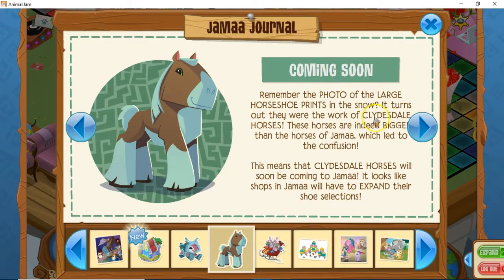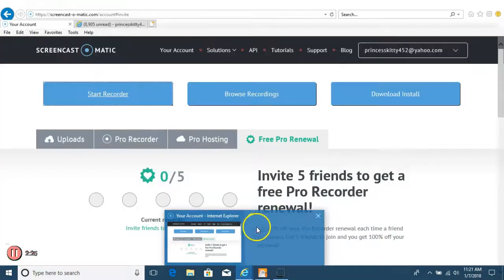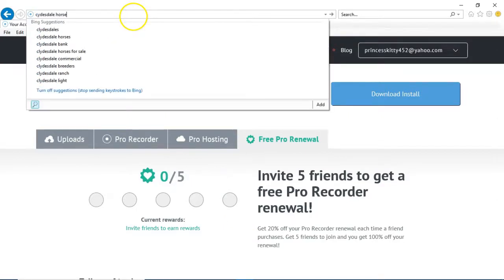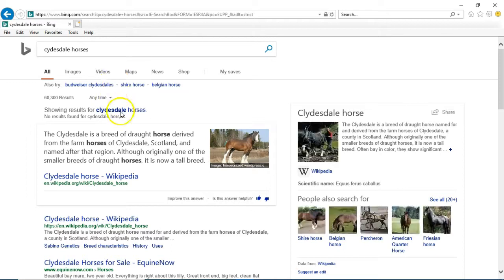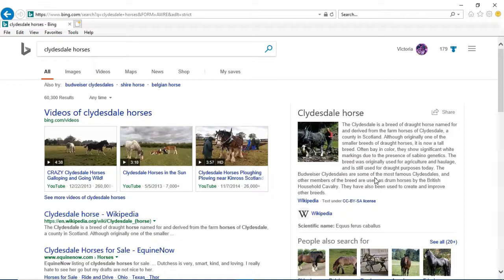Coming soon. Remember the photo of the large horseshoe prints in the snow? It turns out they were the work of Clydesdale horses. Let's take a look at what these Clydesdale horses actually are. Clydesdale horses. It shows the Clydesdale is a breed of draught horses named for and derived from the farm horses of Clydesdale, a county in Scotland. Although originally one of the smaller breeds of draught horses, it is now a tall breed. Often bay in color, they show significant white markings.